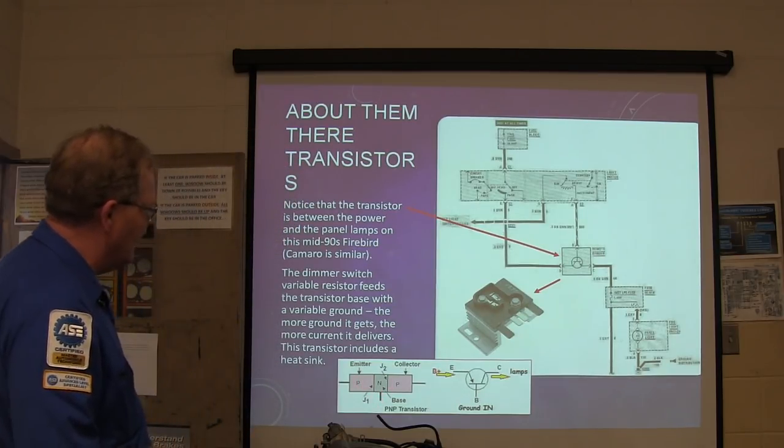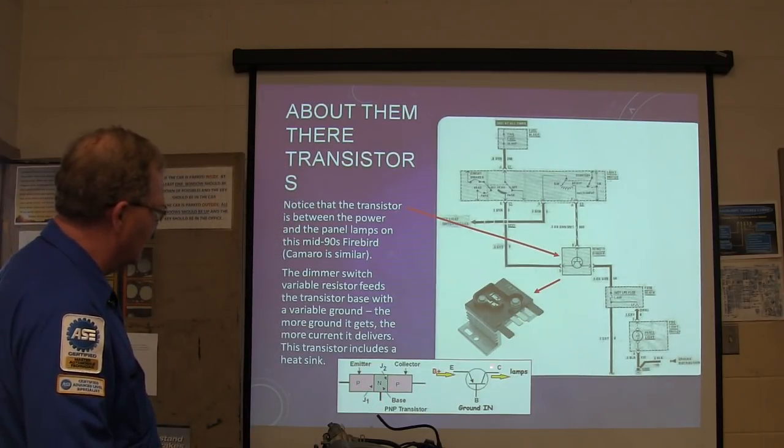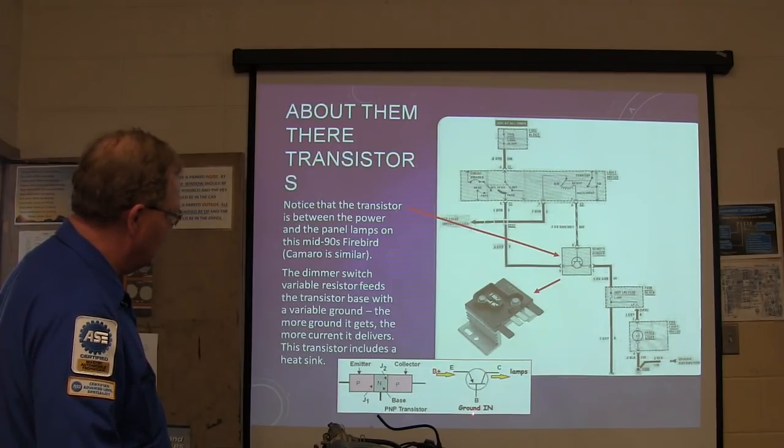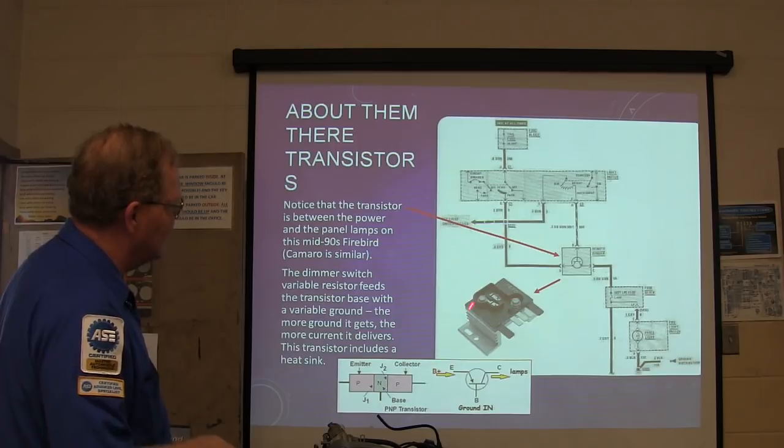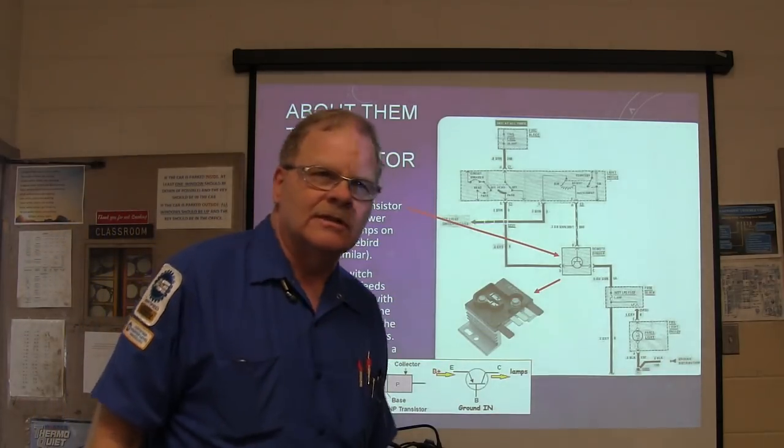See that? And you also got an NPN. So you got an emitter, collector, and a base. And so basically, the more ground you put in, the more goes across. And that's how you do that. These things burn out all the time on those little Camaros. You just have to swap them out.